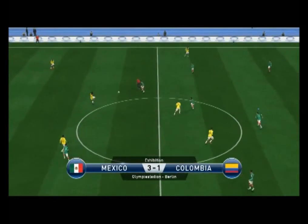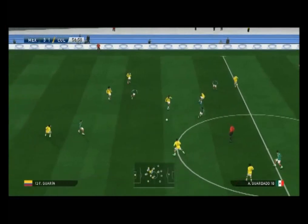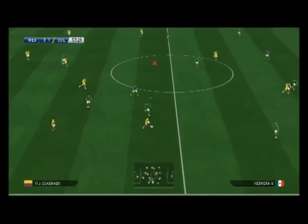So we resume, and the gap is now two. Well, they've got themselves into such a good position now with a two-goal cushion. I wouldn't like to be in their dressing room if they let this one slip.